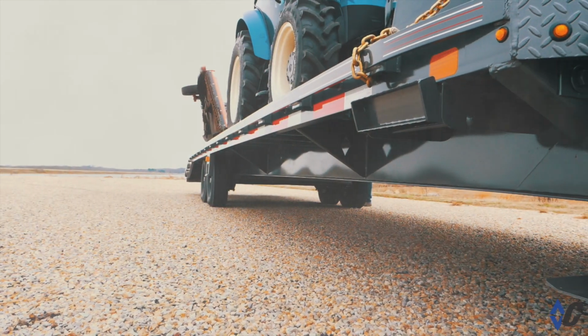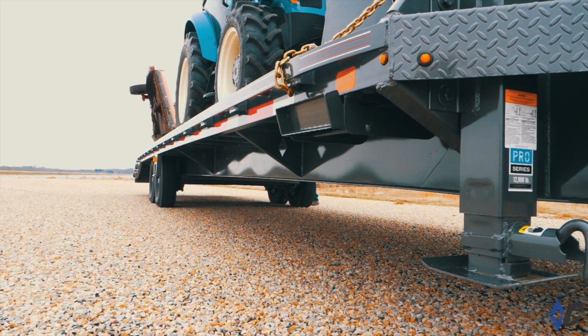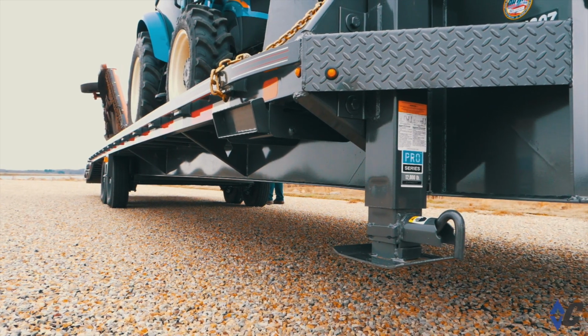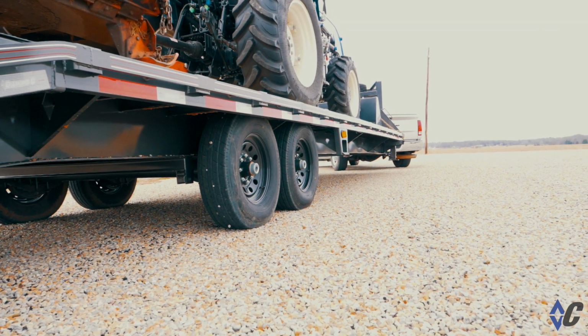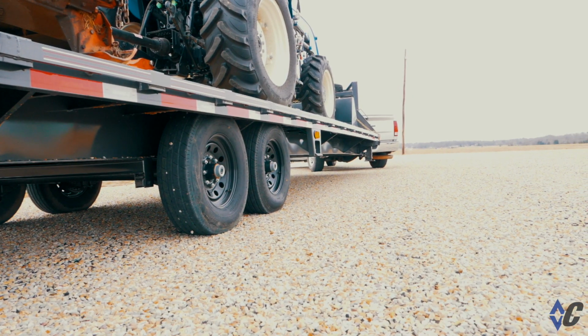The frame. The FMAX207 features a class-exclusive 14-inch engineered beam frame. A 14-inch frame is unheard of when it comes to a gooseneck with just two 7,000-pound axles. Don't be fooled though. This frame doesn't eat up a single additional pound of payload than its old-school counterparts.